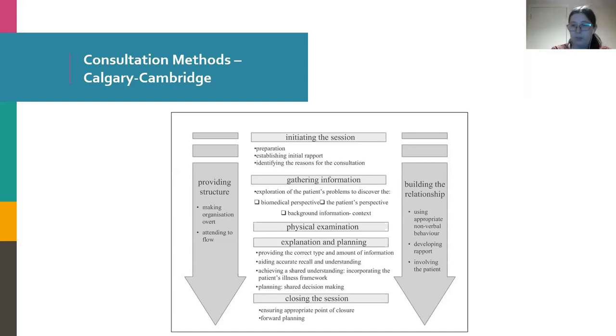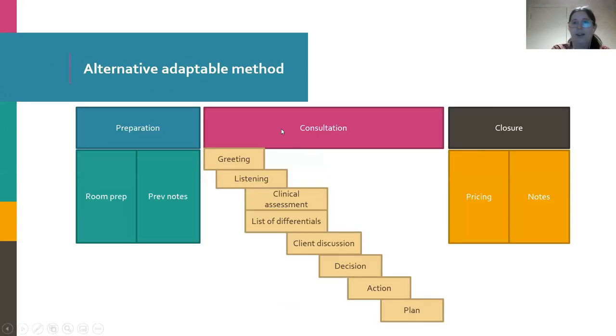I personally have a different model, which is the one that I'm going to share with you, which derives from this one, but has a few more adaptations for veterinary practice, which you are free and welcome to follow. And this is what most of you will be doing anyway, if you have some sort of structure. So there are three parts to the consultation. There is the preparation for the consultation, there is the consultation itself, and there is the closure, which is what happens after the patient has left the consultation room, but we still have things to do for that patient within the allotted time for our consultation.